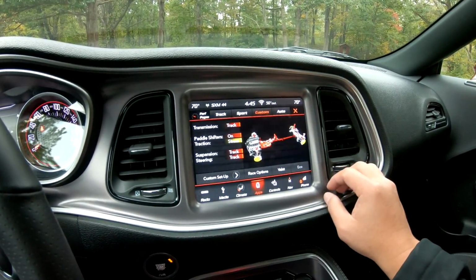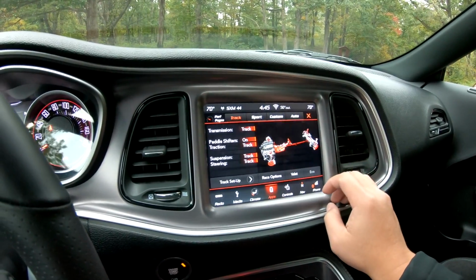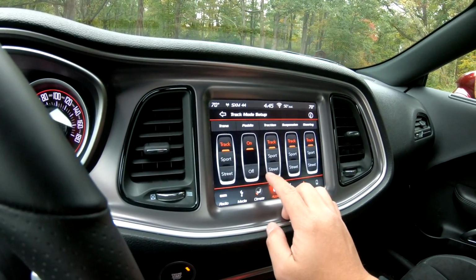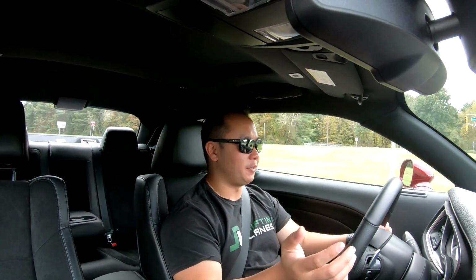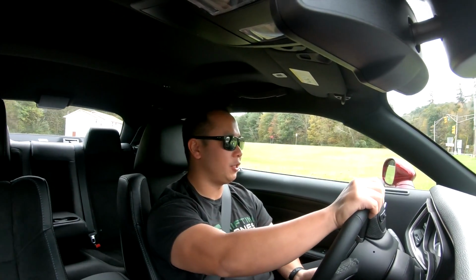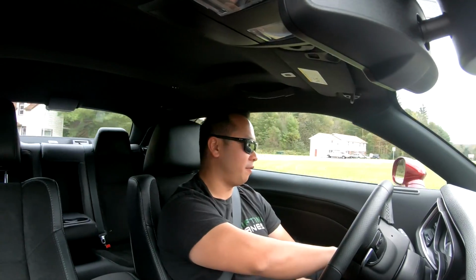Back to the performance dampers. That means that you get 3 modes. You get street, sport, and track suspension modes. Street is basically an auto mode so that it's most comfortable. It adjusts for various levels of driving. And then you also have sport, which firms up the rebound and compression of this suspension. And then you have track, which is a little bit more aggressive.